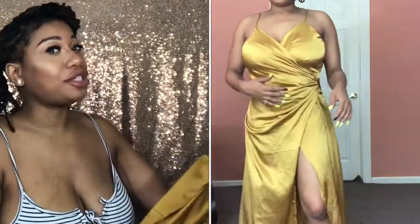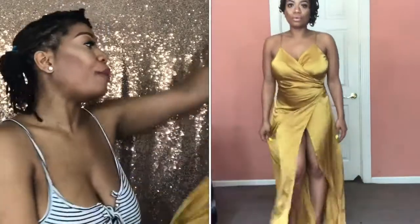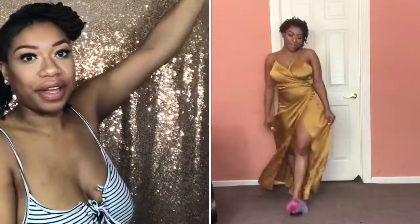When I tried it on in the video for you guys, it was a large and it couldn't zip up all the way in the back, so I went back and I purchased an extra large specifically for my birthday, because I was not going to be walking around with my back all open. So I traded it in for the extra large, and the extra large fits perfectly.